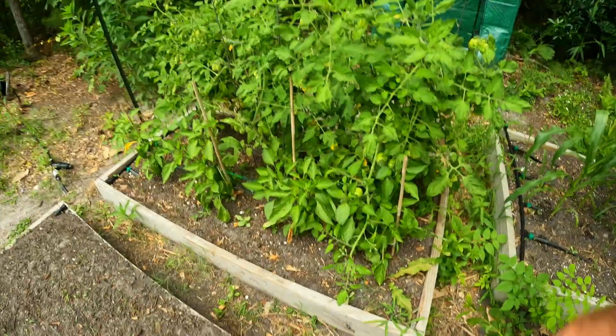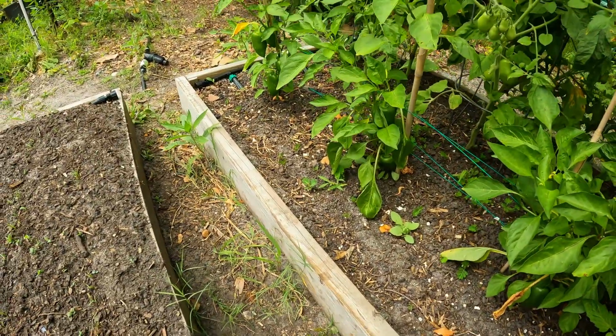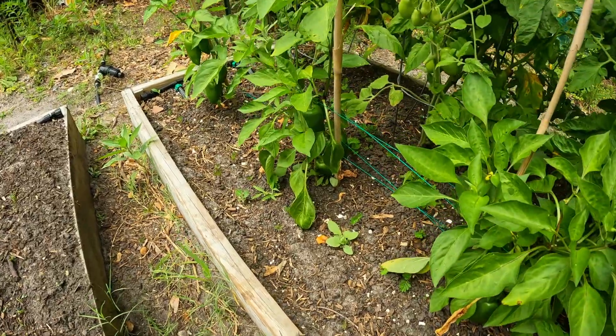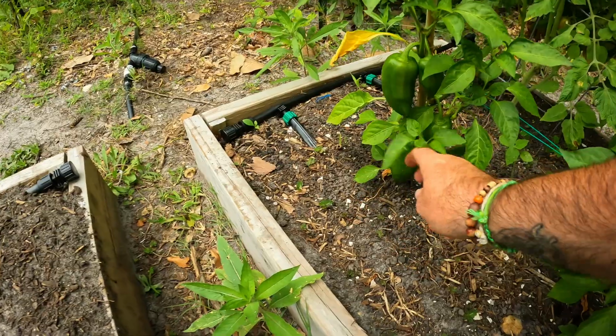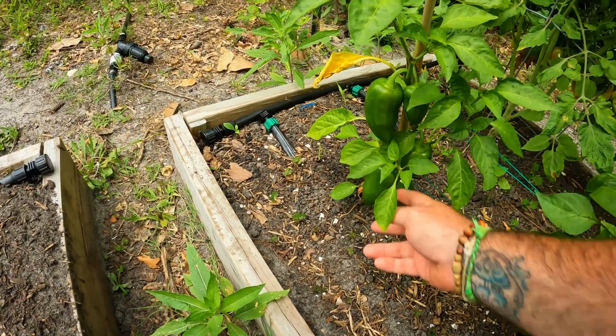So this bed has got a couple peppers in the front. These are all lipstick peppers, and you can see each one has about 3 peppers on it. So yeah, I don't know what I wanna do. Like this one right here is corking, but it's not turning yet.